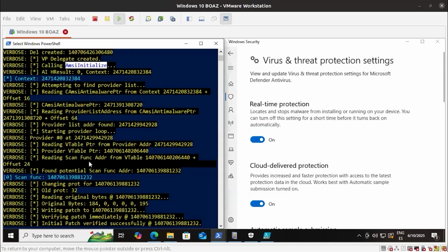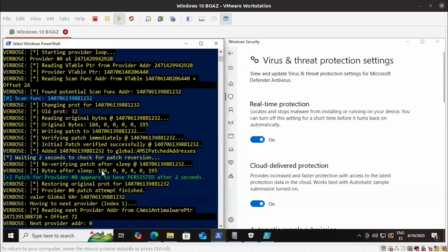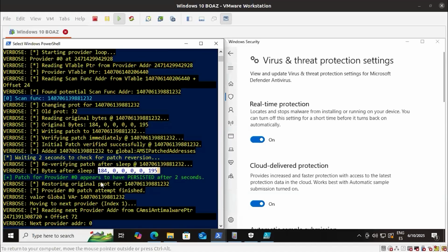The idea of this patch is to determine, from the entire list of providers, where the AMSI buffer holds the total content of the code, and patch the memory address with other bytes. To do that, every code that is saved in this part of memory after the execution will be totally true, totally valid, and the operating system bypasses any detection.